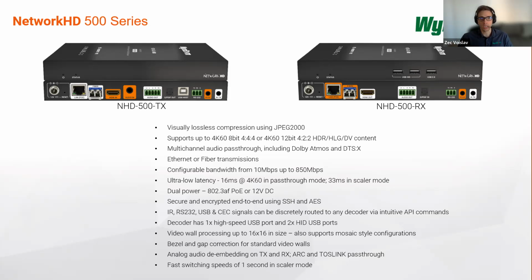Video wall processing is there up to 16 by 16, where you can also do bezel and gap correction. It depends on how thick your screen frame is. And fast switching speed. We increased switching speed up to 1 second in scaler mode. So this is really a game changer.